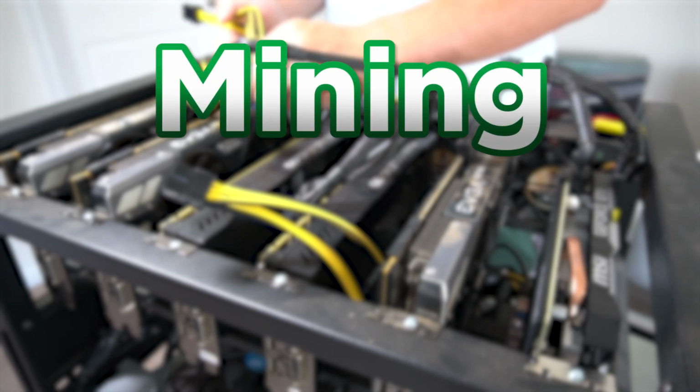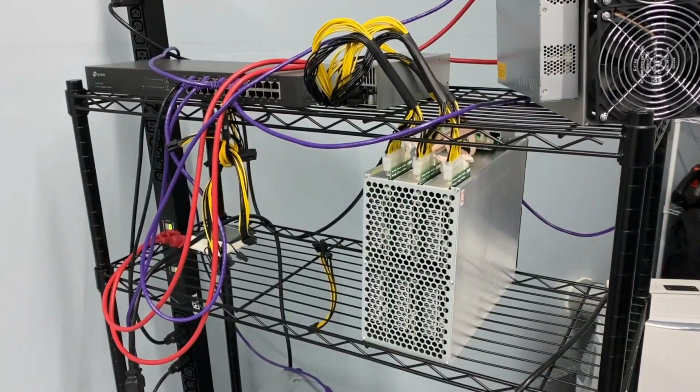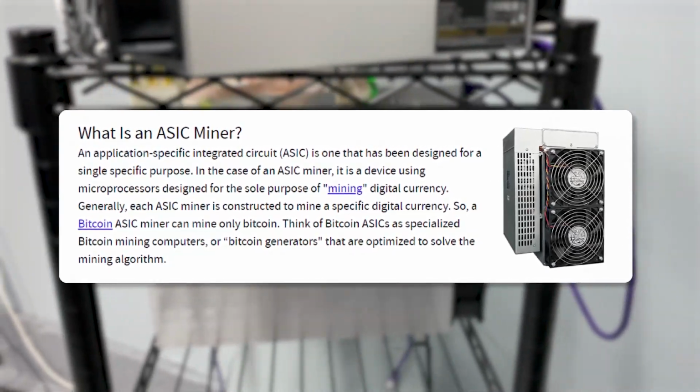Today we're going to be talking about mining profitability. We're going to look at GPUs, graphics cards, and we're also going to be looking at ASIC miners, application specific integrated circuit miners, okay? Purpose-built machines. All they do is mine cryptocurrency.